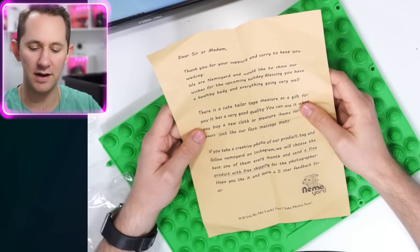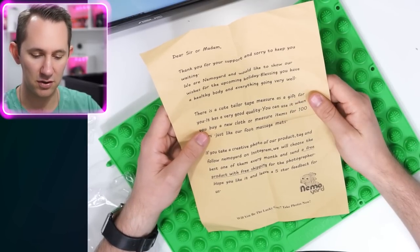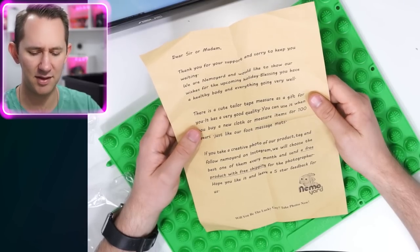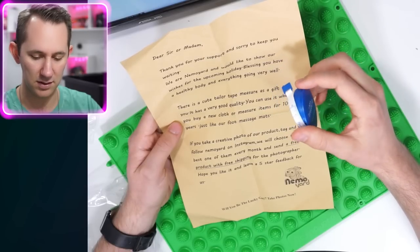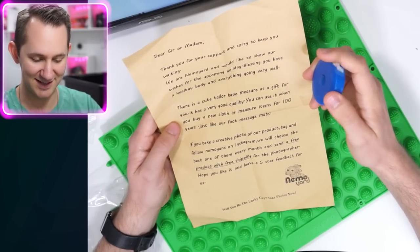Thank you for your support and sorry to keep you waiting. We are Nemo Yard and we would like to show you our wishes for the upcoming holiday. Blessing, you have a healthy body and everything going very well. There is a cute tailor tape measure as a gift for you. It has very good quality. You can use it when you buy new cloth or measure items for 100 years.